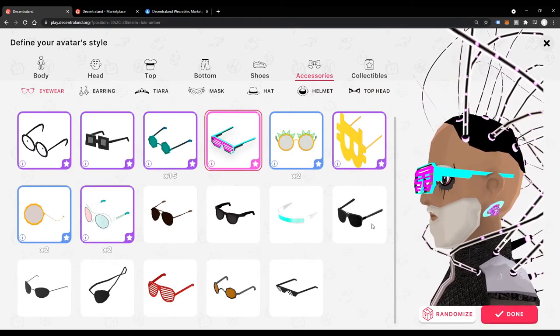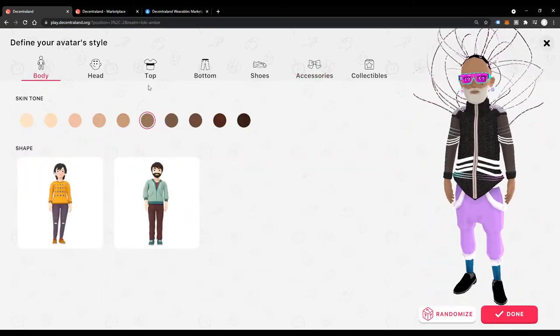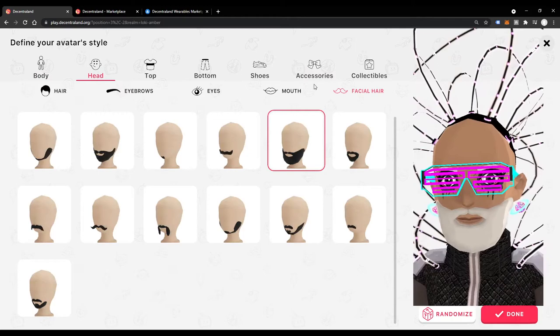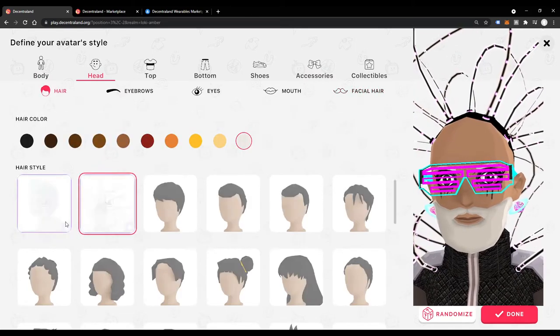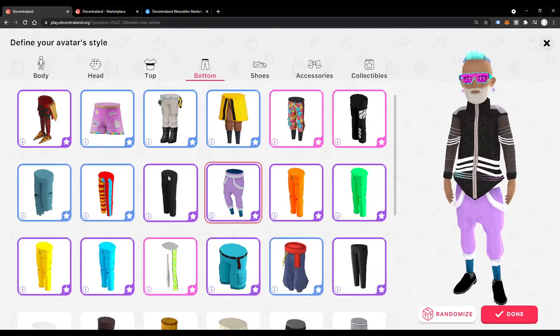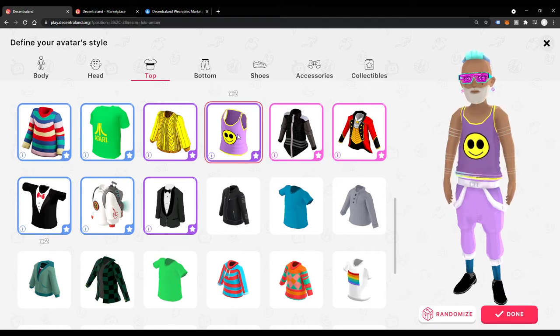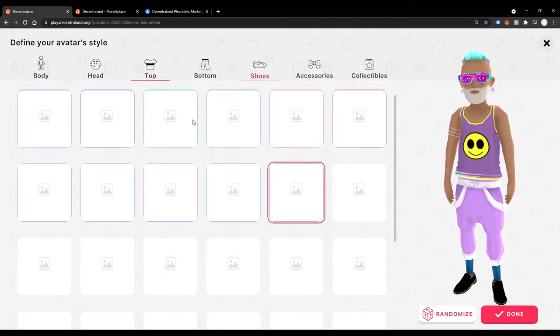So we have the glasses, we have the earrings. Let's also use the regular Swiss hairstyle. Where is it? Boom. Let's use the pants we have, the top. We can maybe use the top. Shoes.